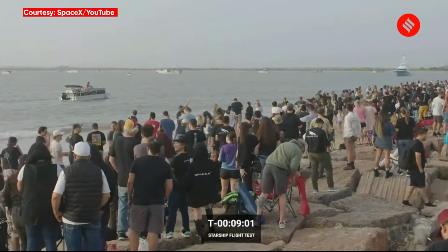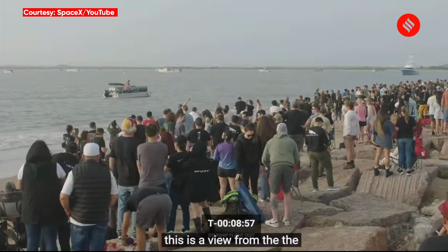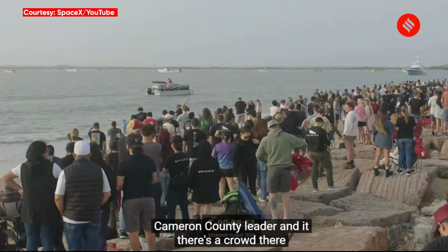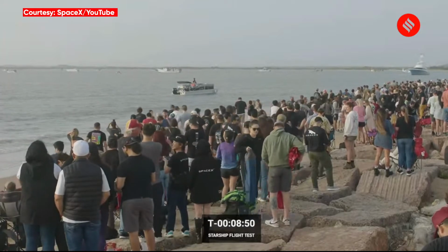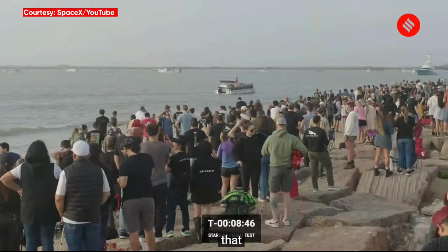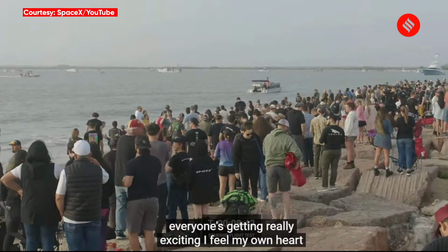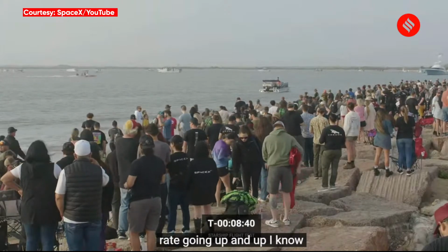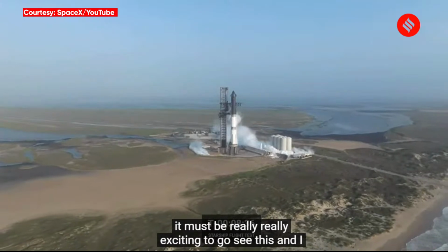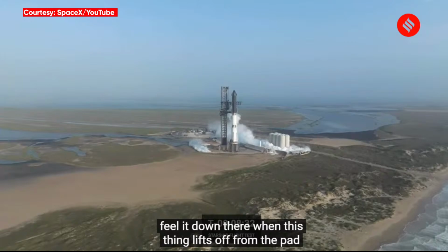And we're very thankful to Cameron County for being so supportive. This is a view from the Cameron County Amphitheater. There's a crowd there, and you could tell by the energy here in Hawthorne as well that everyone's getting really excited. I feel my own heart rate going up and up. I know. It must be really exciting to go see this. And just the sheer amount of power on Starship, you're going to feel it down there when this thing lifts off from the pad.